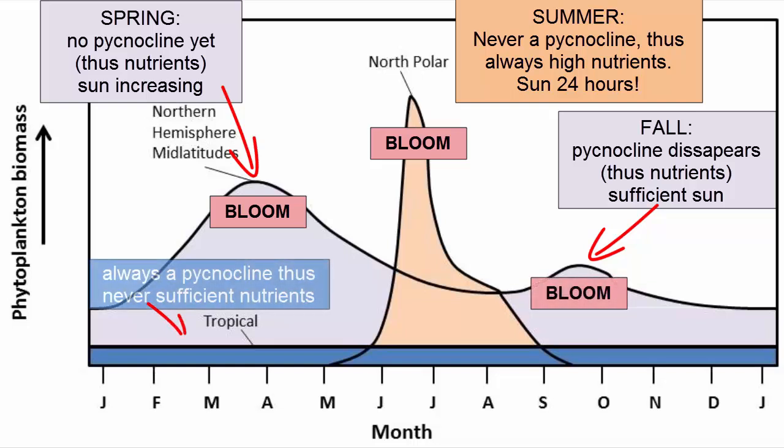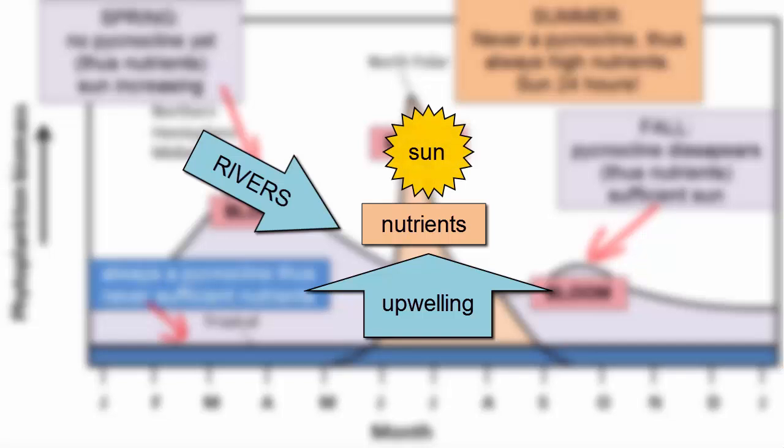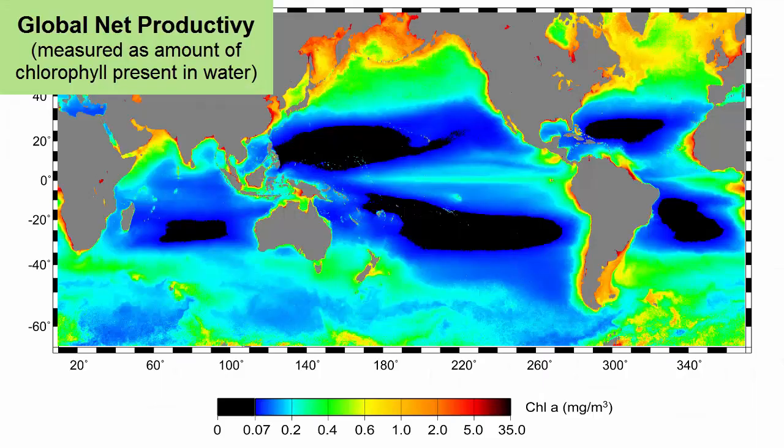In equatorial and tropical regions, where there is always a pycnocline, there will be no productivity in the waters, unless, as previously mentioned, in areas of upwelling or river runoff. As long as sunlight is sufficient as well, biological productivity can be quite high. We can use chlorophyll abundance to get an idea of general productivities.